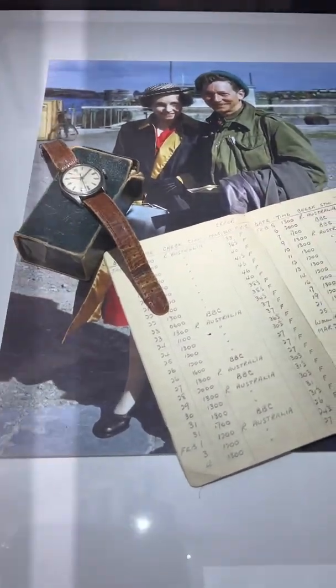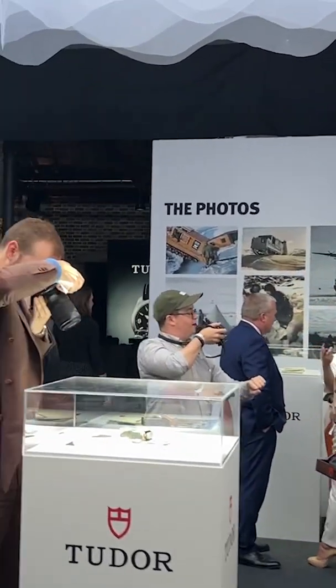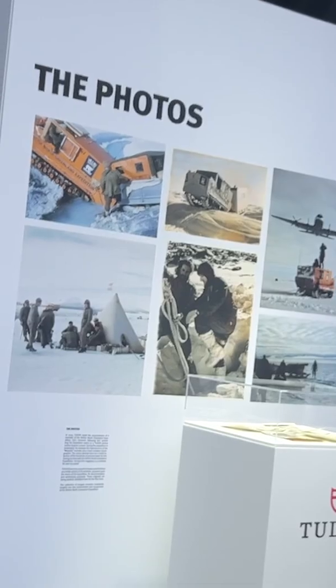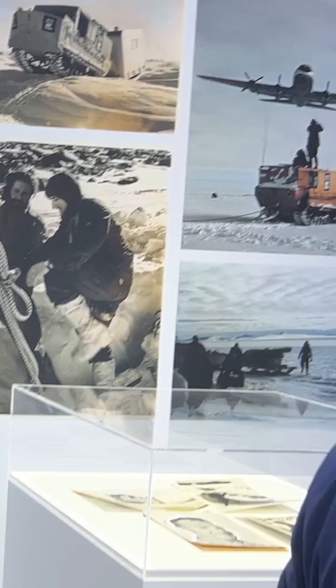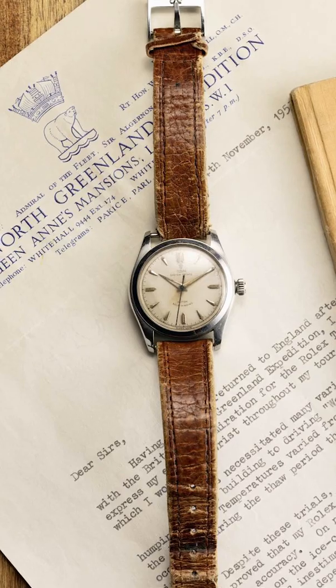70 years ago, just down the River Thames from where we are now, the British North Greenland expedition set off as the largest ever expedition into the northern ice. They were there to take samples, make geographic location maps, get data, and so on. And one of the key points for doing all this was actually timekeeping, because compasses don't really work that well when you're at the North Pole.